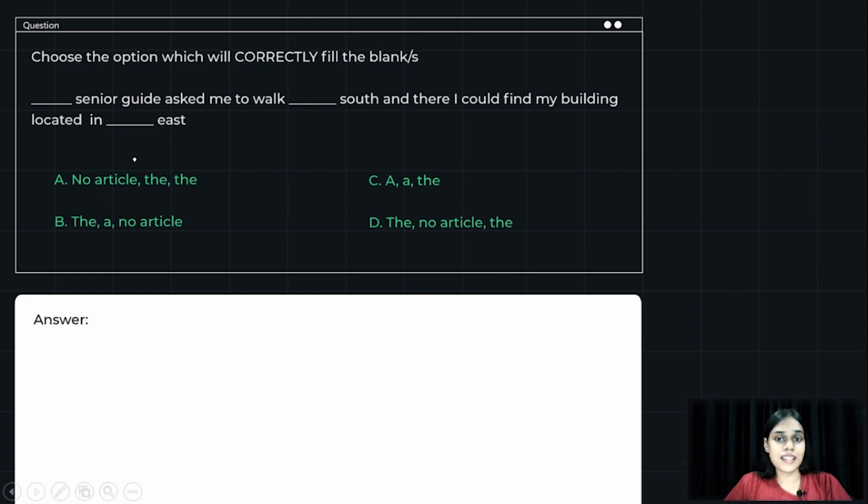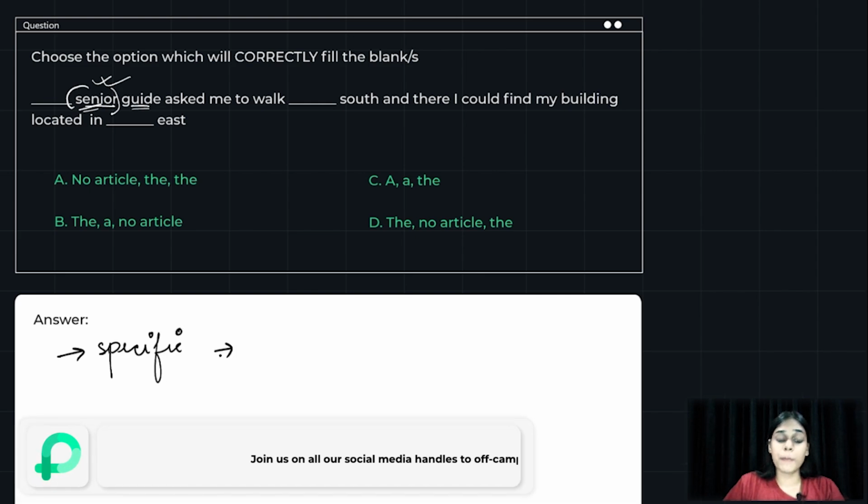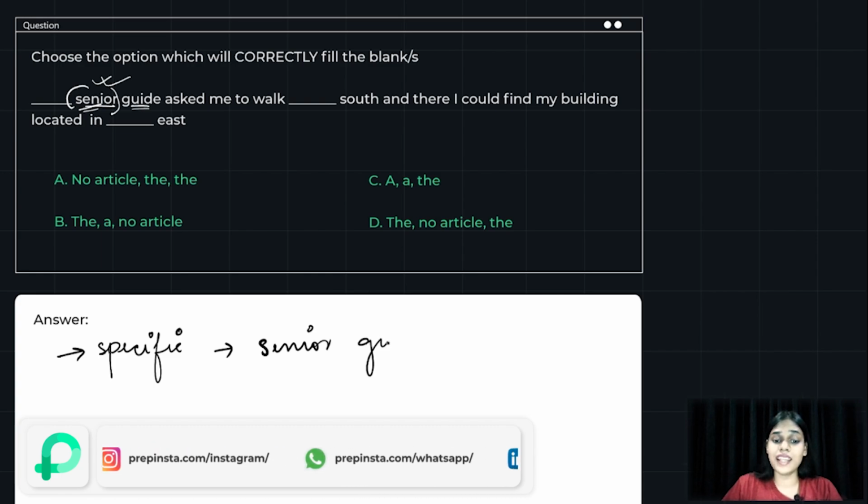Let's break the sentence down. Let's break the blanks down. Let's go with the first blank first. Dash senior guide. So we have not just a noun, but we have a descriptive noun, that is a particular noun. We have senior guide. It's not just any guide, it is the senior guide. So we have a specific subject over here. So the first one is specific. Why? Because it talks about a senior guide. So it's not just any guide, it's the one who is senior most, right?